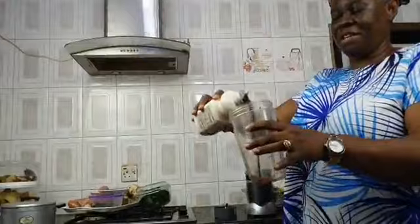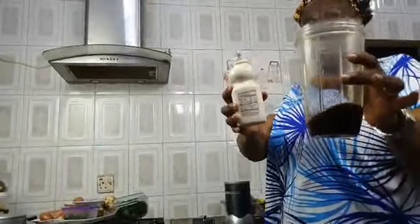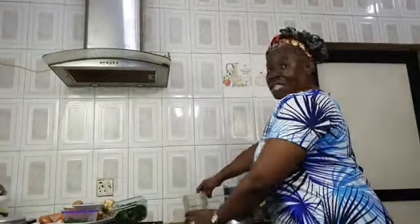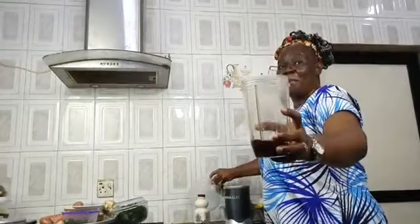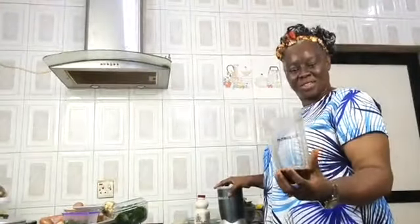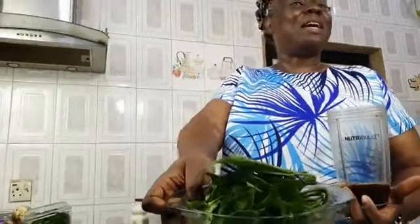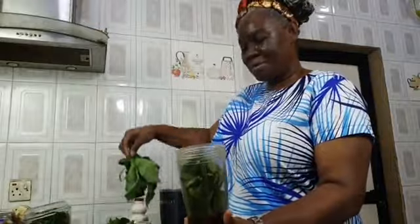So I'm pouring a bit into the blender. It's like a blood tonic, a quarter of a glass. And remember, I told us that when your estrogen level is reducing, you need fresh vegetables, like the greens that we have here. This is fresh ugu, freshly plucked from the garden near me. I'm putting plenty of fresh ugu into my blender.